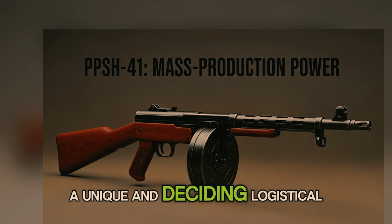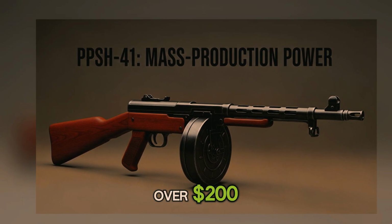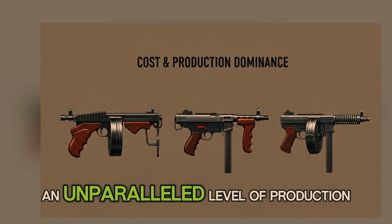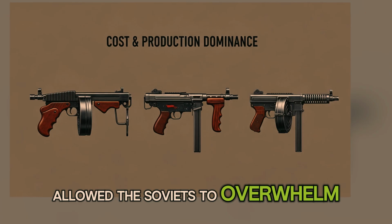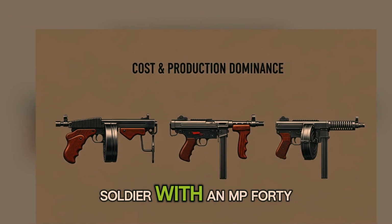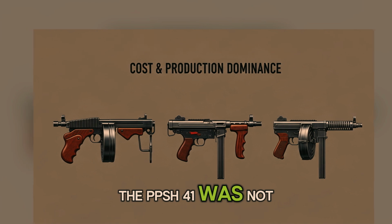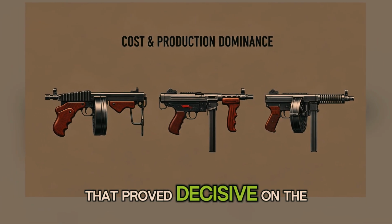A unique and deciding logistical fact is the raw cost difference. While the Thompson initially cost over $200, the final wartime unit cost of the PPSh-41 was reduced to less than $15, representing an unparalleled level of production efficiency. This efficiency allowed the Soviets to overwhelm the German lines with a torrent of firepower, ensuring that for every German soldier with an MP-40, there were countless Soviet soldiers with a PPSh-41. The PPSh-41 was not just a weapon, it was a devastating industrial strategy that proved decisive on the Eastern Front.